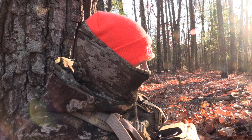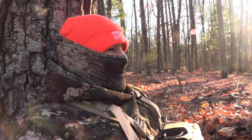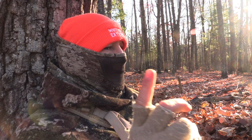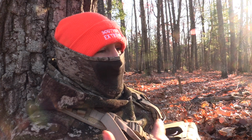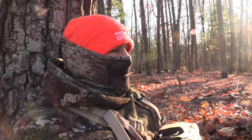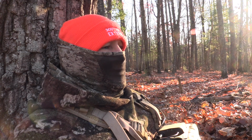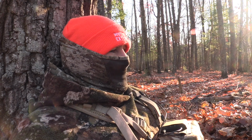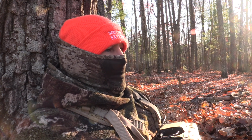So we're gonna hang out here for a little bit and just see what happens. Perfect wind. We've got horn trees. We got a scrape not too far away. Really, we got 2 scrapes and we're straight in between both scrapes. We've got everything we could ask for right here. I don't know how much deer are moving on this side, but everything's in our favor right now other than just getting the deer to actually move.